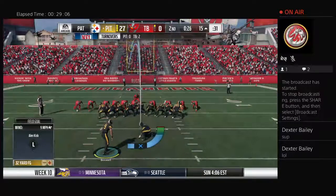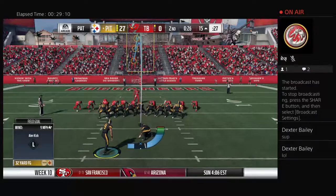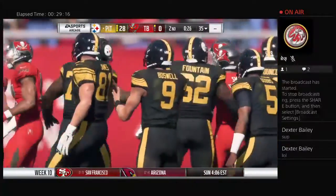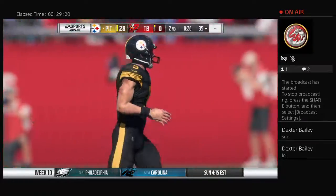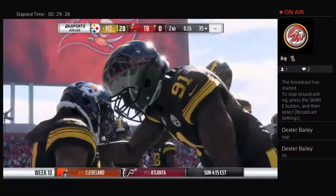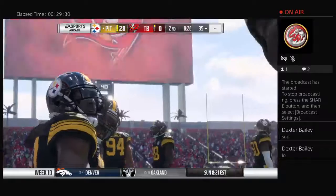Boswell for the extra point. It's good, and they stretch their lead to 28-0 now. The scoop and score, always an exciting play in football, and we witnessed it there, grabbing it off the ground and then rumbling it into the end zone for 6.